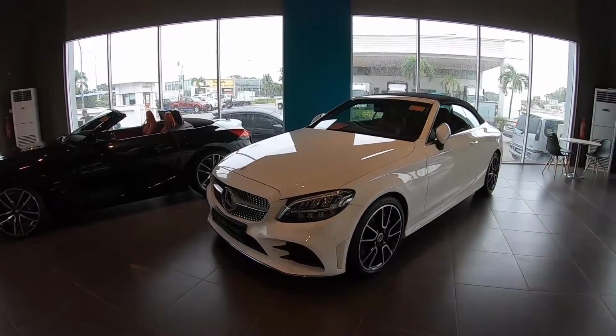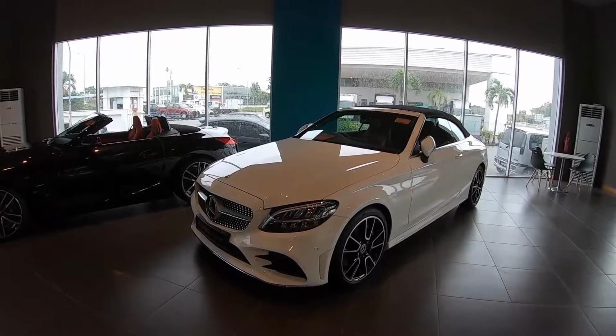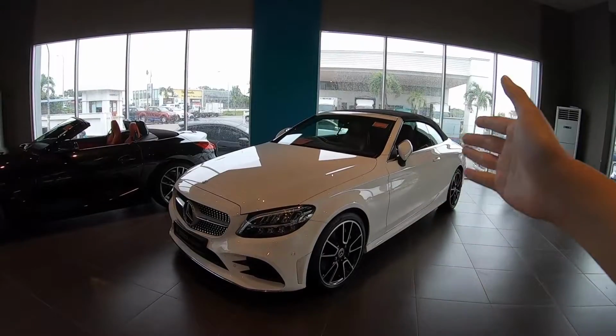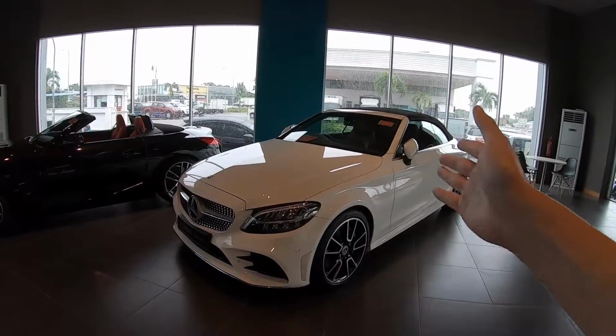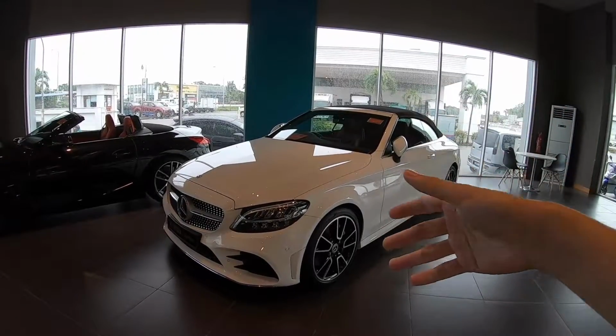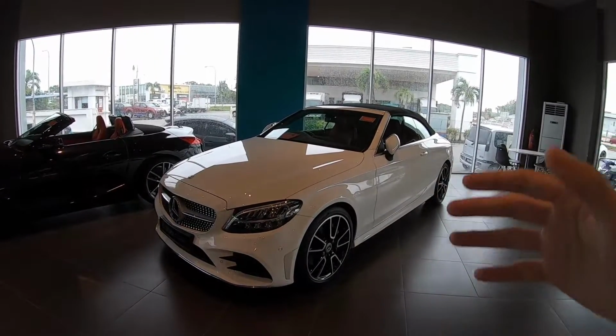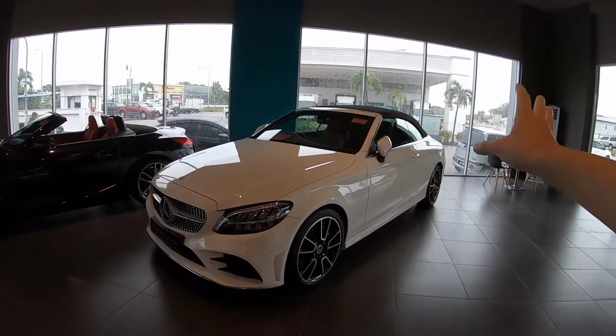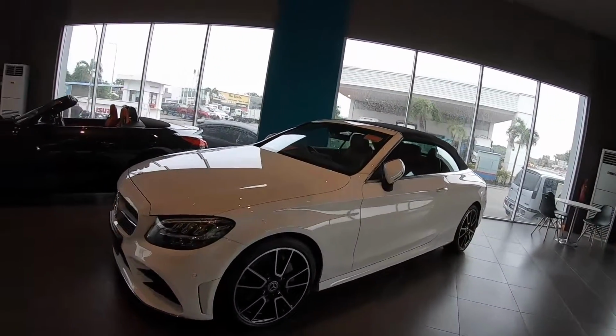One spec higher would be the C43, but that car shares a lot more with the C63 AMG than this car. A lot of the parts of that car have already been changed to AMG body parts or AMG spec things. This is through and through still Mercedes-Benz.